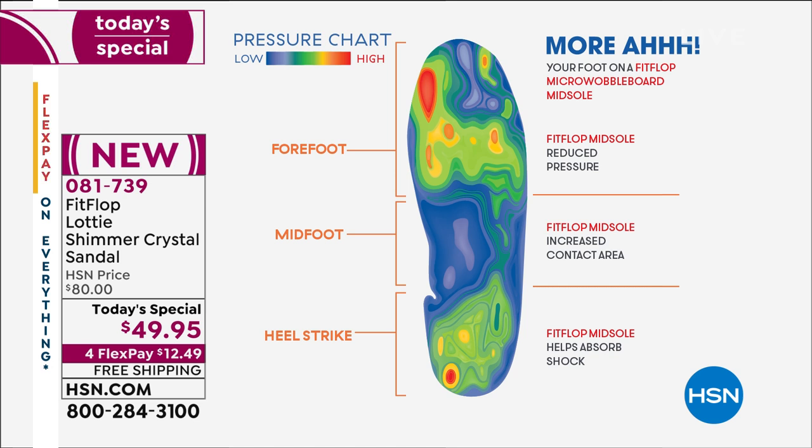If you were to put a foot in a regular shoe, a non-APMA shoe, it'd be lit up like a Christmas tree. So you think of your body weight, and you have just a couple points on your foot because of bad shoes, that all that weight is being put there. That's why your feet hurt.